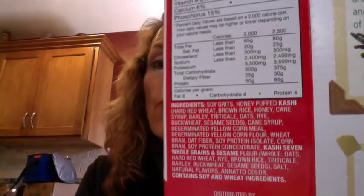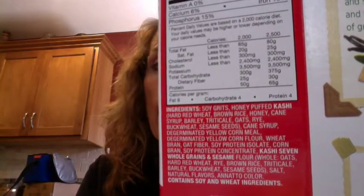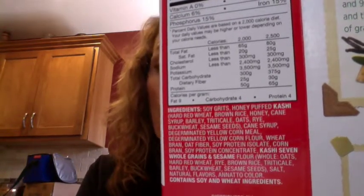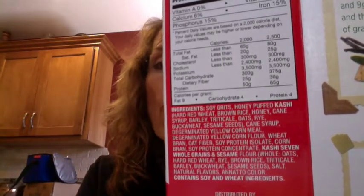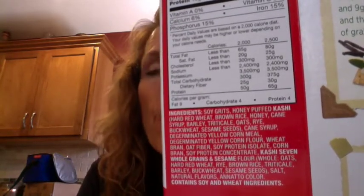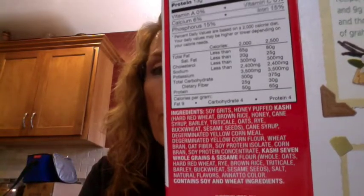So when you're looking at the first few ingredients, you want it to be hopefully something whole grain if you're looking at a grain product. And this is a higher protein cereal, so the soy grits come first for the protein. But then we have the Kashi blend, which is a bunch of whole grains. You want to try to keep the sugars out of the first three ingredients, but sometimes when you get a processed food, that can be difficult. But check the ingredients first.